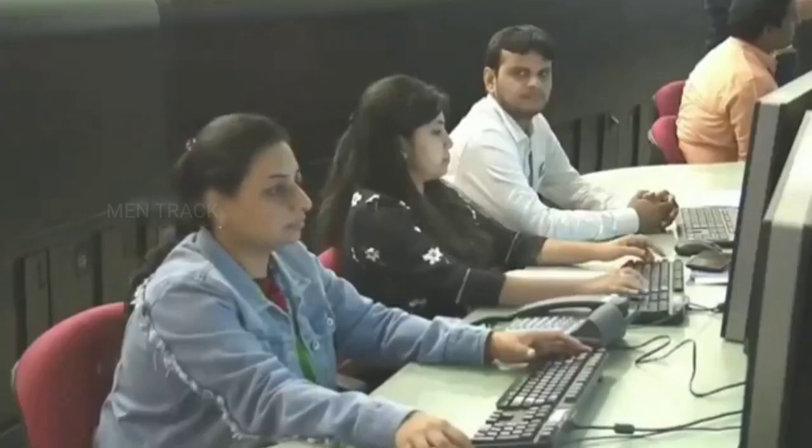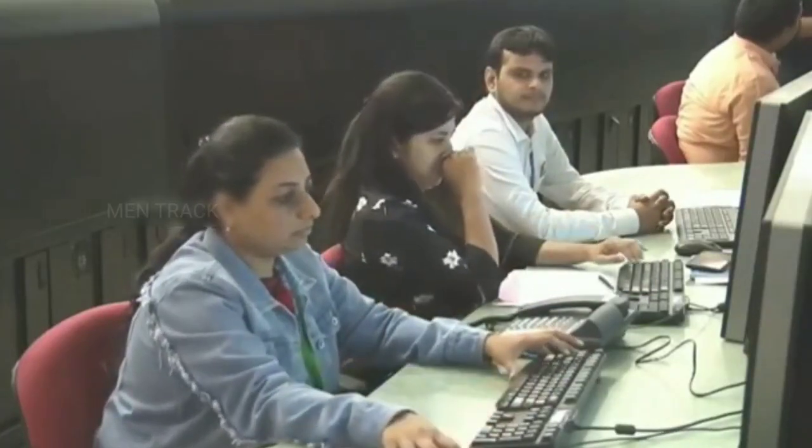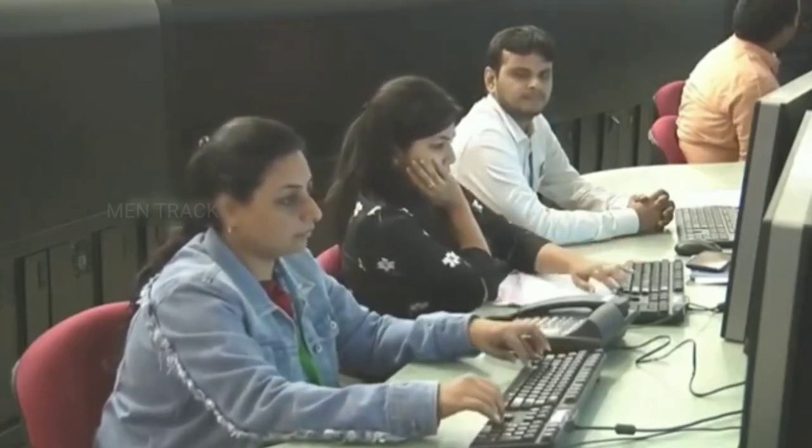So the orbiter module has a single engine which has performed nearly 10 orbit raising and lowering maneuvers. And in the process, it has operated for nearly 10,000 plus seconds, which is quite a substantial time as far as the number of times and the duration for which the thruster was fired.